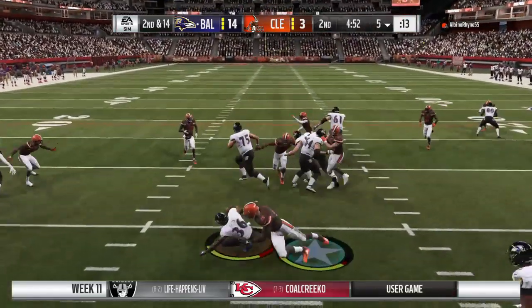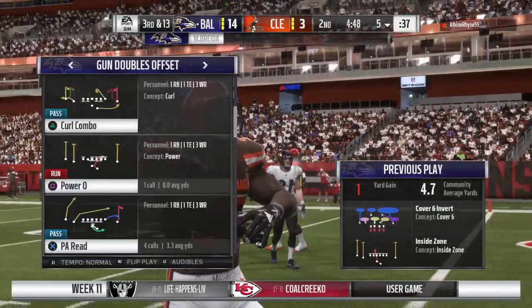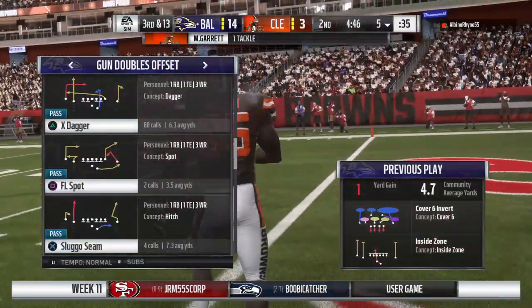They'll run it now out of the gun. And not much there as he gets it up to about the 5-yard line. Only a yard on the gain there, and that'll set up 3rd and 13.